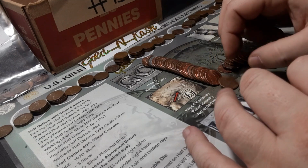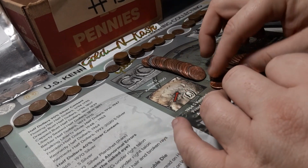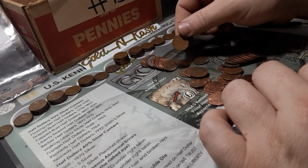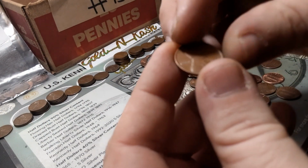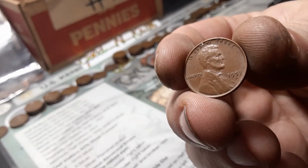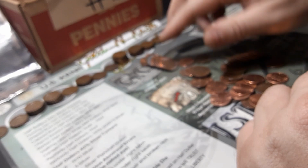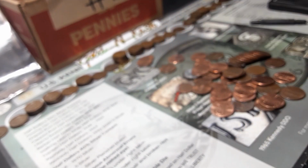Don't see anything yet. Nothing there. Might have one right here. We got one. We got a Wheatie. This one is a 1953 out of Denver. So we're going to have one wheat cent in that roll. Where's the 53s? Are right there. Looks like just one. All right, I'll bring you back on our next find.